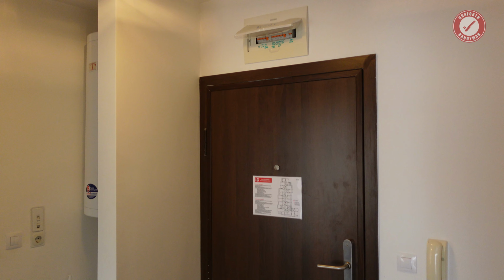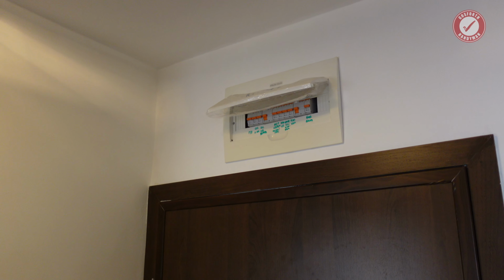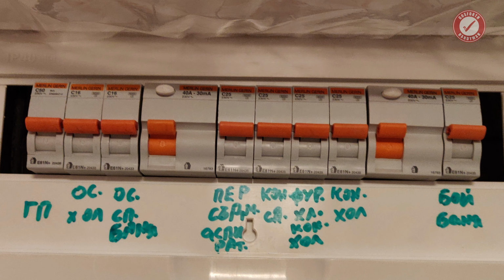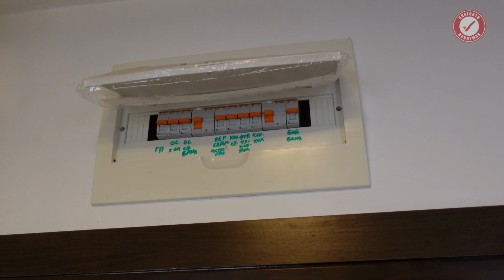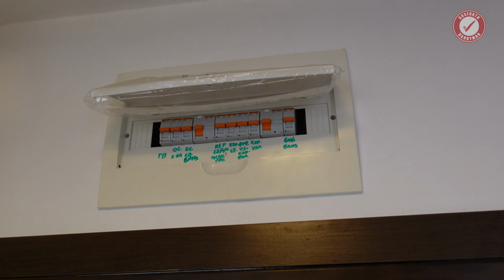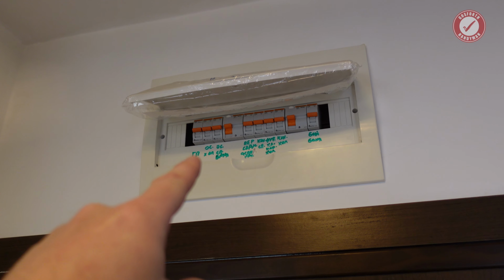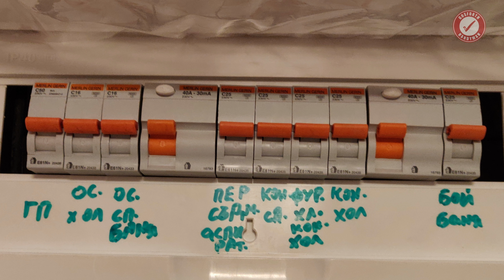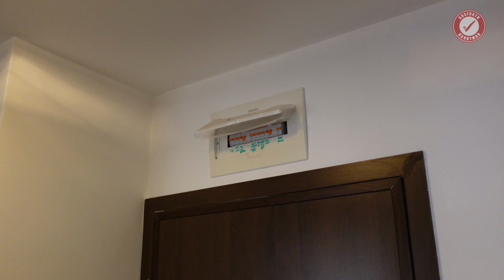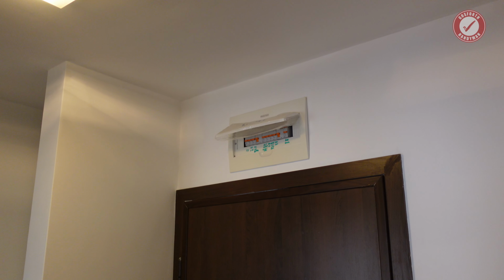Immediately above the front door, we have the consumer unit. Obviously I'm not an electrician, so hopefully someone who knows more about Bulgarian electrics can explain this in the comments. To me, it just looks like a bog standard split load consumer unit. It looks like we've got two 40 amp, I think it is, RCDs, and then it just looks split, MCBs on that side, MCBs on that side. Not entirely sure what that one is. Anyone who can speak Bulgarian, hopefully you can explain that in a bit more detail. I'm assuming the electric meter is in some sort of service cupboard somewhere because it's not anywhere in the apartment.